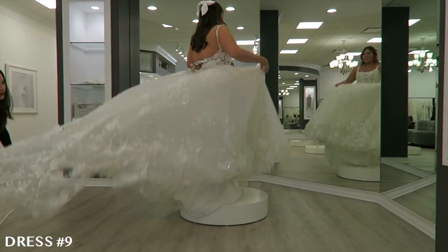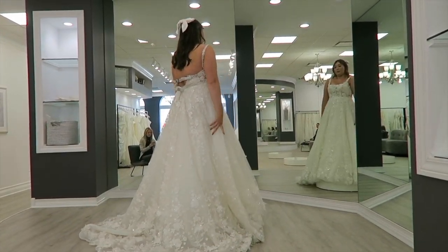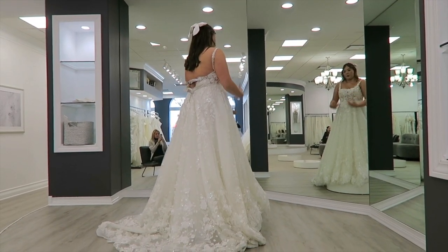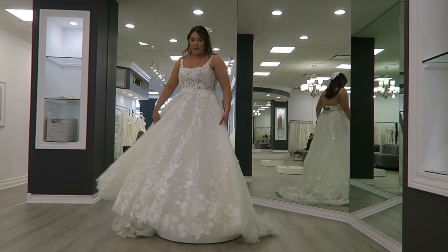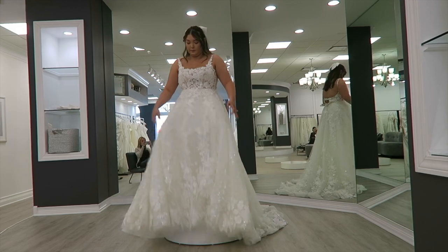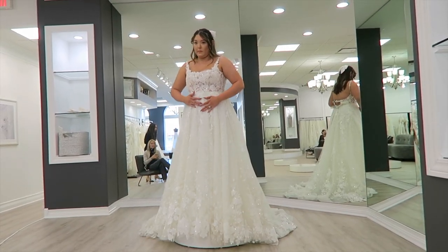Alright. I think this is very pretty. Yeah, that's beautiful. So this is A-line, square neckline you haven't seen yet. Wow. Yeah, that's beautiful. Two other dresses. Yeah. One of them, the woman just took back to the other.